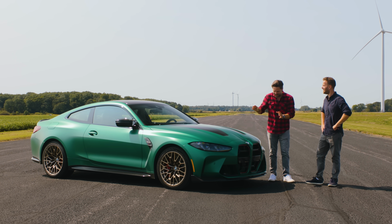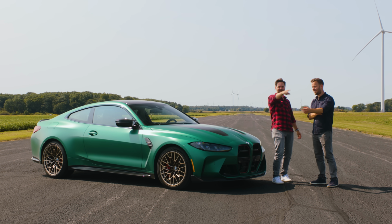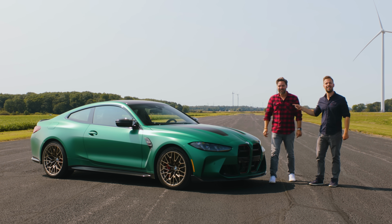It's easy to start a fight when no one else is around, isn't it? Oh, just the camera. I talk a big game, but if all the BMW designers were standing over there, I'd be like, this is a great looking car. You can call him.